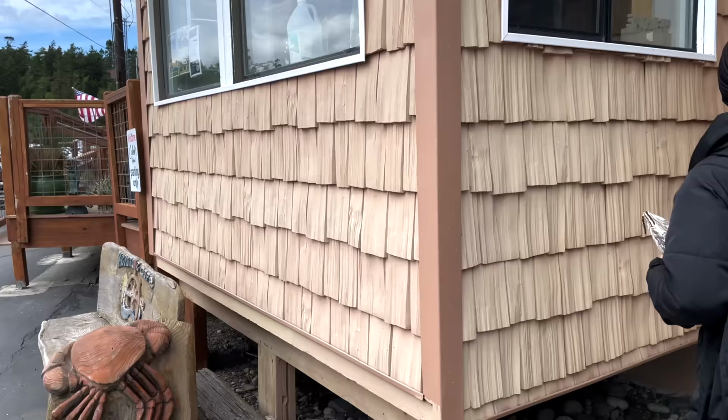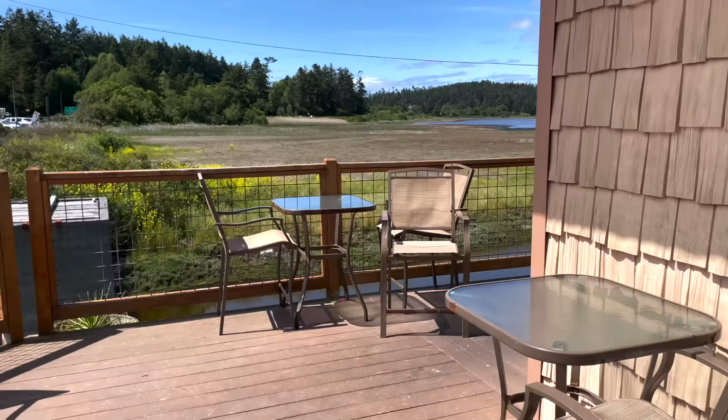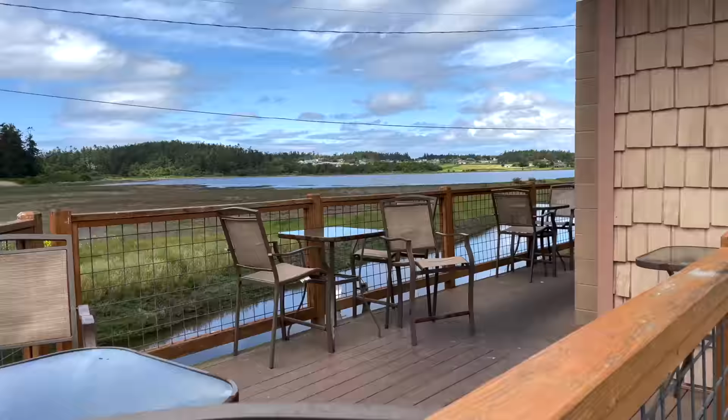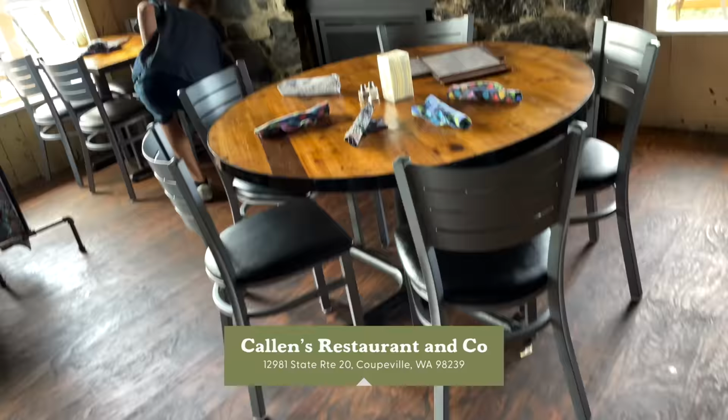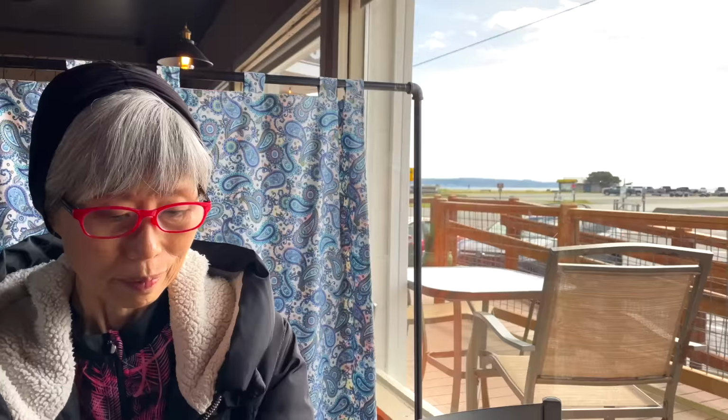A wooden bench with a crab carved on one side. You can dine on the wooden deck. Dogs are welcome. Around the corner, you get a view of Crockett Lake. Breakfast, lunch, and dinner. Just as the exterior, the interior also has many wooden elements, like the walls, floor, tables, and some of the decor.